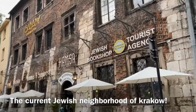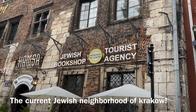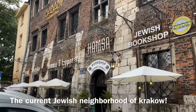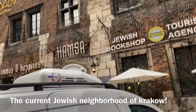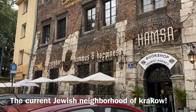There were also here, just unique to the Europeans: a Jewish bookshop, tourist agency, a ritual bath, hummus and happiness, Israeli yeshivas, all the important things located in one place. Social life, religious life. Israeli restaurant.